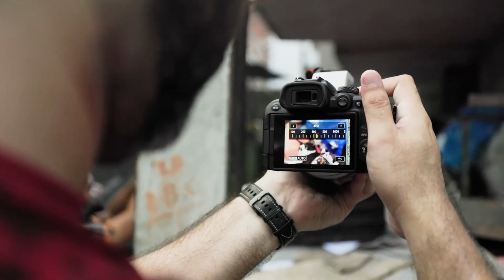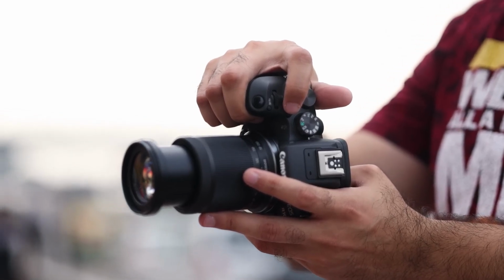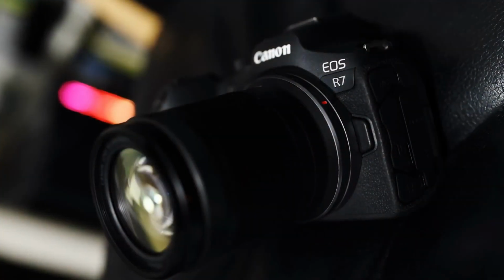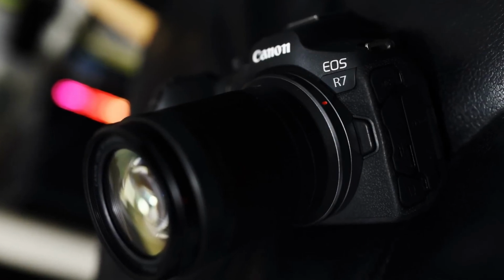Today we're diving into the world of Canon cameras, specifically the top 5 models you should consider in 2024. Whether you're a seasoned photographer, a budding enthusiast, or a vlogging pro, Canon has something for everyone.